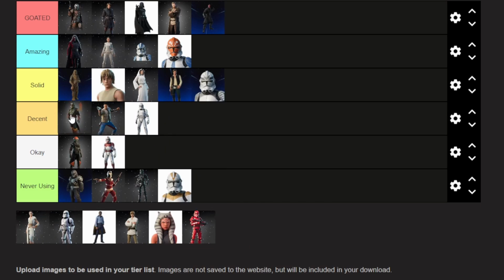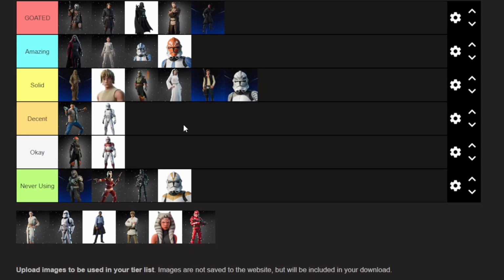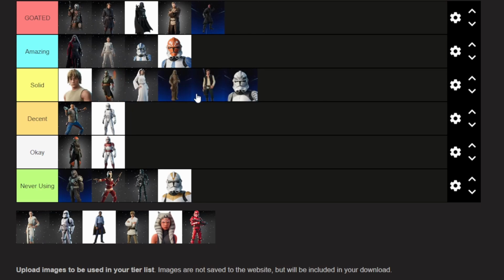But Boba Fett. I'll put him in a decent category. I'll put him in a solid category. I'll put him right here. Boba Fett, I think they did pretty well. I'll put Chewbacca a little further back as well. I'll put him right next to Han Solo.